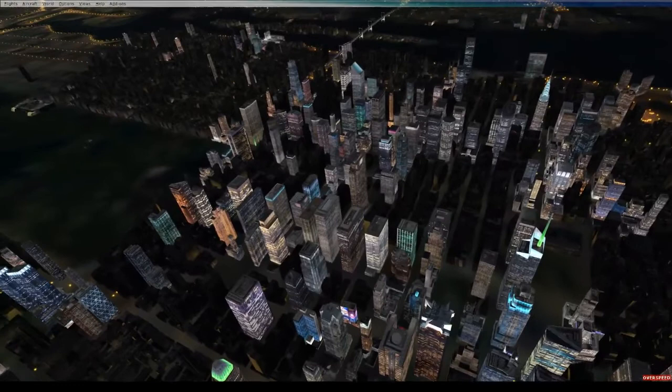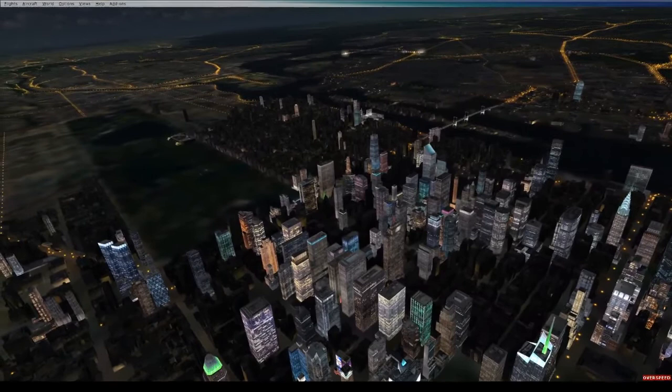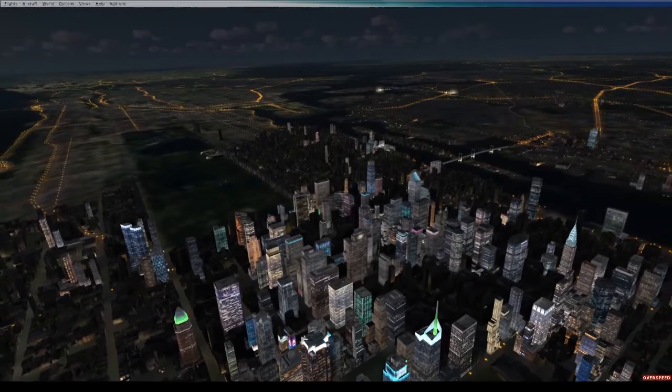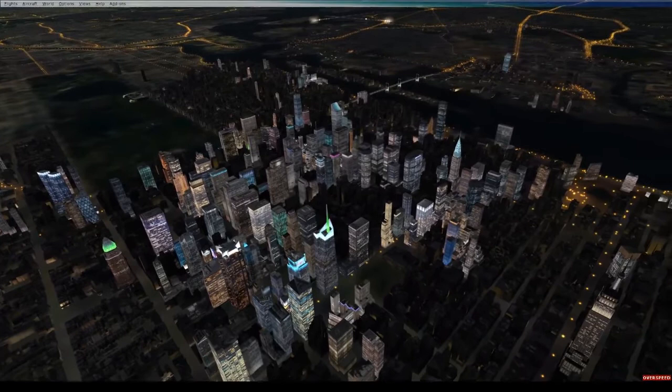This unique building is called the Lipstick Tower, but it's actually a Citicorp building. And you can see why it's called the Lipstick Tower, because the top of it's shaped like a woman's lipstick. And of course, this is the Empire State Building.